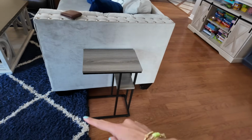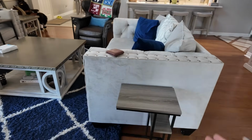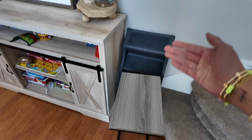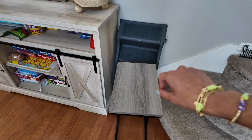And this is also a C table, but it's in a different direction. So the ones over there are horizontal. This is a vertical shape. So I was thinking we could move this one in here, either this way or the other way, and then that could turn into the charging station. So that's going to be a project that we tackle together.